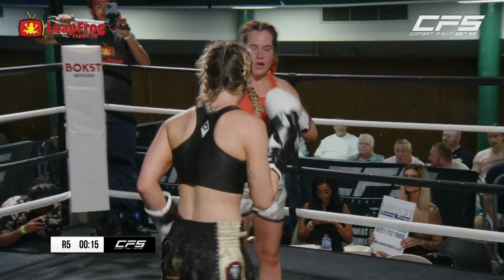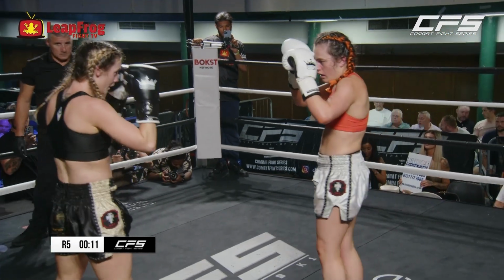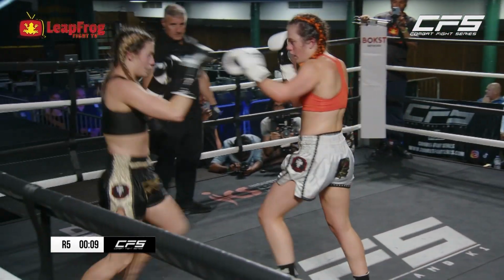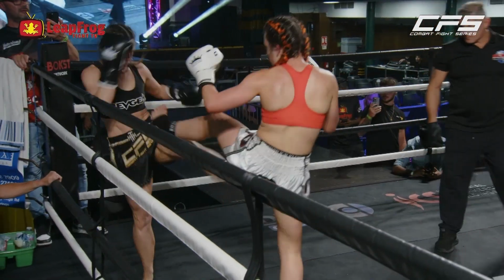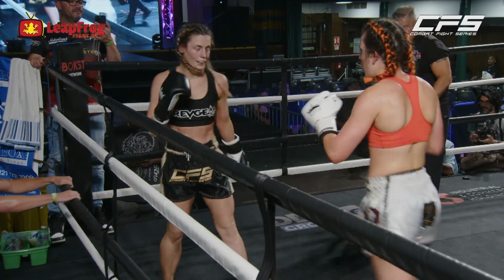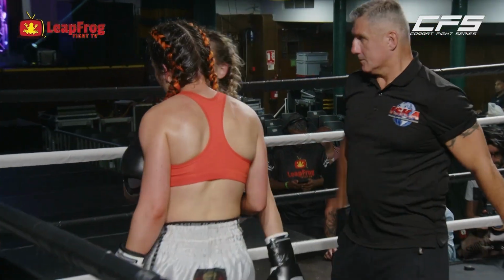Good round, though, for Cooper. Fired some good shots, shown that she's worthy of this stage. She's fired more kicks. Knee up the middle from both girls. It's been a good matchup. Wilkins just has looked bigger and stronger through the whole fight for me.